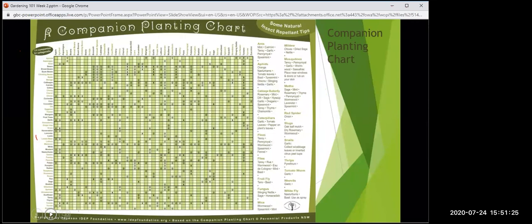I'm sure you cannot see this at all, but this companion planting chart right here not only tells you what should and should not be planted together, but if you look on the right-hand side, it will also tell you some natural insect repellent tips. If you just Google companion planting chart, I promise you this will be one of the first 10 that come up. It tells you that if you have aphids, you can do nasturtiums, basil, or onions. So it's going to tell you some of the different things to plant around your plant.